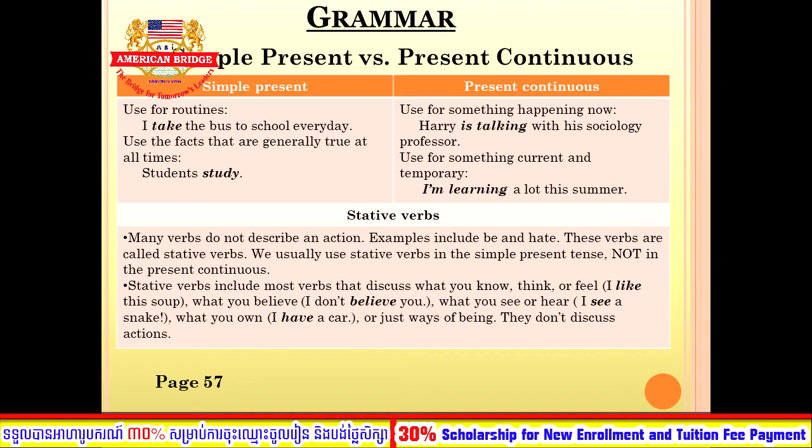Okay, let's look at the table. Stative verbs. So many verbs do not describe an action. Examples include be and hate. Okay, these verbs are called stative verbs. We usually use stative verbs in the simple present tense, not in the present continuous. Okay, those are the rules. And the stative verbs also include most verbs that discuss what you know, think, or feel. For example, I like this soup. Sometimes it refers to what you believe. So, for example, I don't believe you. Sometimes it also refers to what you see or hear. I see a snake, or I heard my mom screaming. What you own, I have a car, or just ways of being. Okay, they don't discuss action, right?